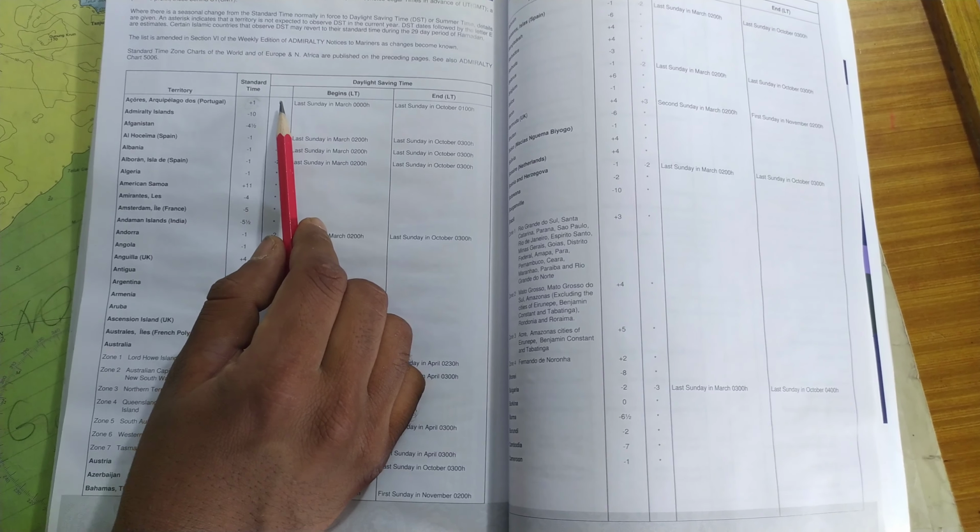So during that time, the time zone has changed. So if you are using -1, you should start using -2. This is daylight saving time. All the countries won't have it. If the country doesn't have it, they will just put an X mark. So this is really important for all us mariners.